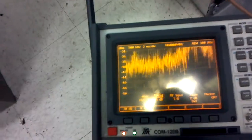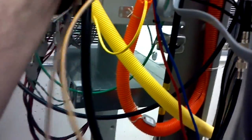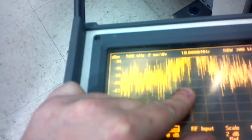We get the spectrum analyzer set up, and we can clearly see here that we're way off. Let's see, 500 kilohertz per division, so we're 1.5 megahertz off frequency, closer to the peak, maybe a little bit better than that. And then if I connect myself to the other output, this one seems to be right on, or at least closer.